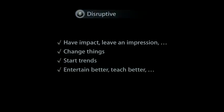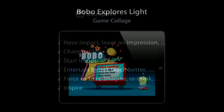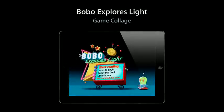Disruptive apps entertain better. They teach better. They solve problems better. And disruptive apps force us to reimagine old formats or processes. Disruptive apps are made by rethinking how things have been done and starting over from scratch. And they inspire. For example, in education, where iPads are really popular, here's an app called Bobo Explores Light.